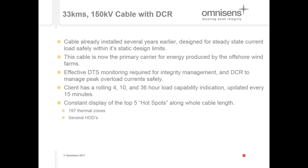At the earliest opportunity, several months later, the operator actually dug up that HDD and found out, in fact, that it was just full of air. And that was supposed to be a hotspot. On the as-built drawings, it was a hotspot that was supposed to be an insignificant one. And it was the number one hotspot, which was limiting the overall capacity of the cable. So without having an effective monitoring system in there, they would never have known that, and they would very, very likely have damaged that cable.